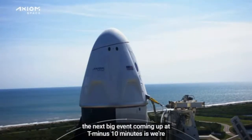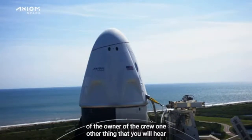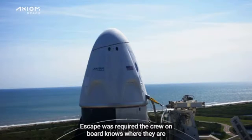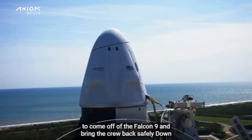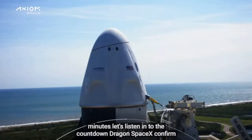Now, the next big event coming up at T-minus 10 minutes is we're going to do launch commit criteria, and final instructions will be going to the crew. One other thing that you will hear during ascent, you may hear 1 alpha, 1 bravo, 2 alpha. These are launch escape states. As the Falcon 9 flies, if a launch escape was required, the crew on board knows where they are passing various points in the countdown, and that would tell Dragon what sequence of events to execute to come off of the Falcon 9 and bring the crew back safely down under the parachutes in the ocean. Right now, T-minus 10 minutes, let's listen in to the countdown now.